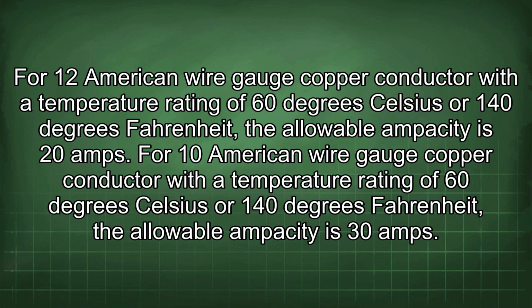For 10 American wire gauge copper conductor with a temperature rating of 60 degrees Celsius or 140 degrees Fahrenheit, the allowable ampacity is 30 amps. For 14 American wire gauge copper conductor with a temperature rating of 75 degrees Celsius or 167 degrees Fahrenheit, the allowable ampacity is 20 amps.